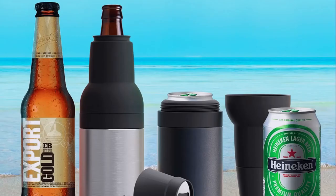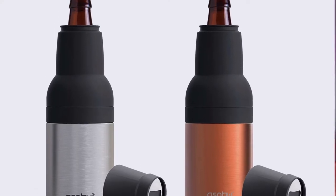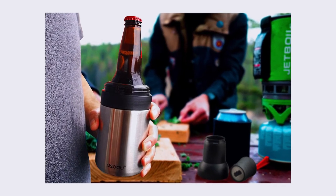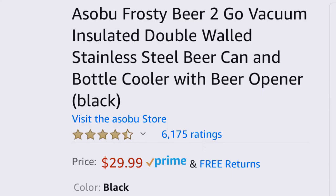This review is not for you unless you're considering dropping 10, 15, 20, as much as $30 for the Frosty Beer to Go from Asobu. The Frosty Beer to Go can cooler from Asobu is available in 7 different colors. Its claim to fame is that it's a bottle and or can cooler. It's $30 on Amazon, has a 4.5-star rating with more than 6,100 positive reviews.